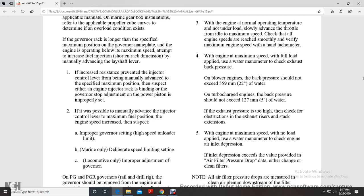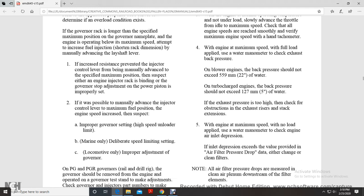then suspect that either the injector rack is binding or the governor stop adjustment on the power piston is improperly set. If it was possible to manually advance the injector control lever to the maximum fuel position and the engine speed increased, then suspect an improper governor setting: high speed unloader limit (marine only), deliberate speed limiter setting (locomotive only), or improper governor adjustment.